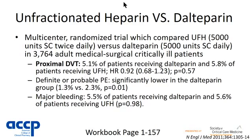Secondary endpoints looked at definitive or probable PE, where they saw significantly lower rates of PE in the dalteparin group. However, that was a secondary outcome. And when looking at major bleeding between the two agents, again, you saw about 5 to 6% in both groups. So again, kind of the first trial to really compare these two regimens together, and they seem to be equally effective.